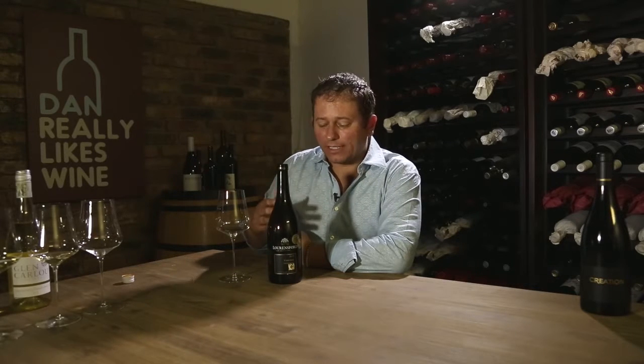It is their limited release Viognier. We had a Viognier a little earlier from Excelsior. If that was the more entry-level variety, then this is slightly more polished and certainly a little more expensive.